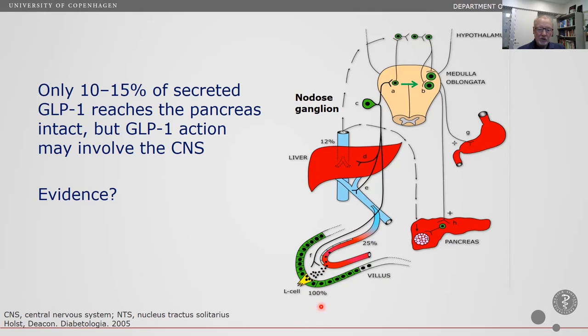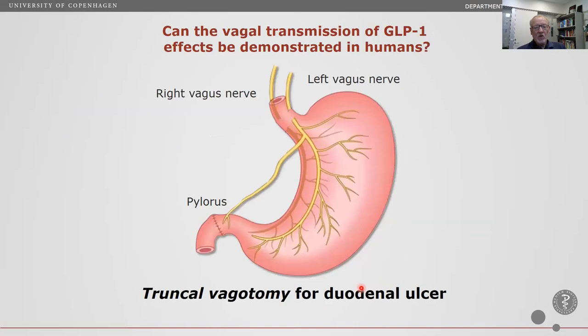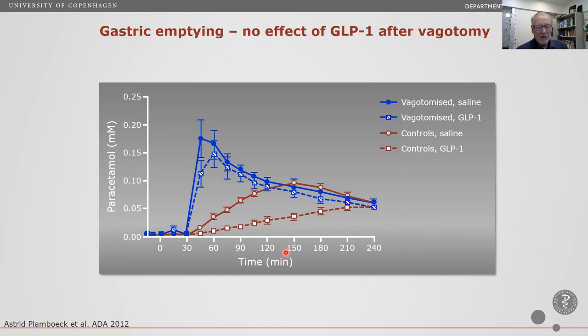afferents on the vagus. And so, can we demonstrate this in people? That's not easy, I can tell you. But what we tried to do was to look at people that had vagotomies. So here we're looking at people with a truncal vagotomy. This was done for duodenal ulcer, but we also had other patients with different indications. And here we're looking at something that is affected normally by GLP-1, namely gastric emptying rates. It looks like this. And then in these controls, we can give them GLP-1, and you can see that you can very powerfully inhibit gastric emptying with GLP-1.